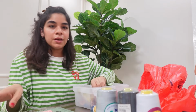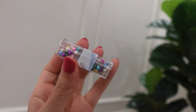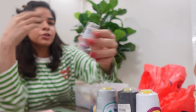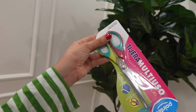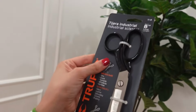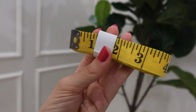Then I got some pins with the little bubble head, and I got the colorful ones. Whenever you put them on your clothes, they're easier to find so that you don't stab yourself when you try your pieces on. This is my mom's, but she got some hair accessories. This regular scissors, just paper scissors, as well as some fabric scissors. This one is super cool, it's so heavy. I just got this measuring tape. I did have one already, but I just got a new one.